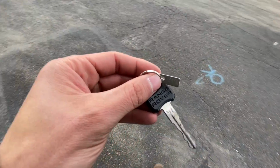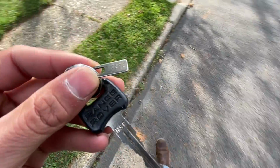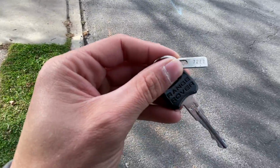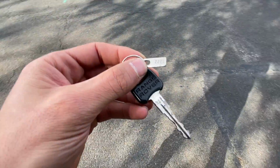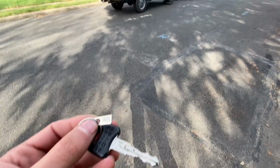So this is the original key, and this is the original cylinder code for the lock cylinders, which is pretty wild. We'll see if we get any other keys, but so far it's only the one, which is pretty standard for these type of pickups.